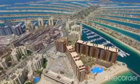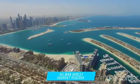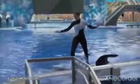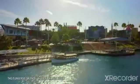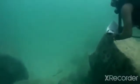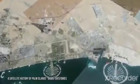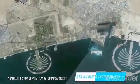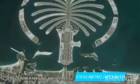The architectural design of Palm Jumeirah Island came from Hellman Hurley Sharbat Peacock, HHCP, a celebrated U.S. firm that designed famous theme parks like SeaWorld and Universal Studio. Over 100 studies were conducted to examine the entire scope of the project and see if such big ideas were really possible. Expert divers were sent to explore the rock formations and seabed, while a GPS was placed into space at a height of about 676 kilometers, 420.8 miles, to ensure the accuracy of the palm-like shape.